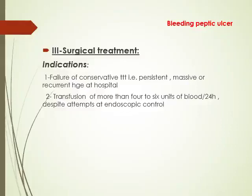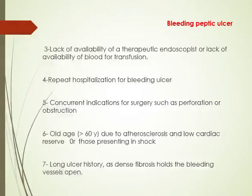تاني حاجة لو انت احتجت انك تنقل blood more than 4 to 6 units في خلال 24 ساعة، وده بالرغم برضو من ان انت حاولت انك توقف البليدنج عن طريق الاندوسكوبي. This frequent need for blood transfusion is indication for surgical treatment.